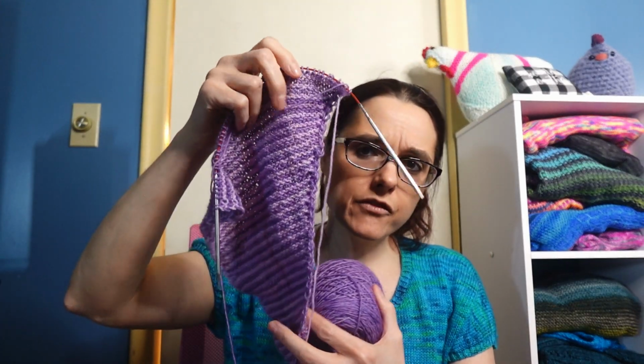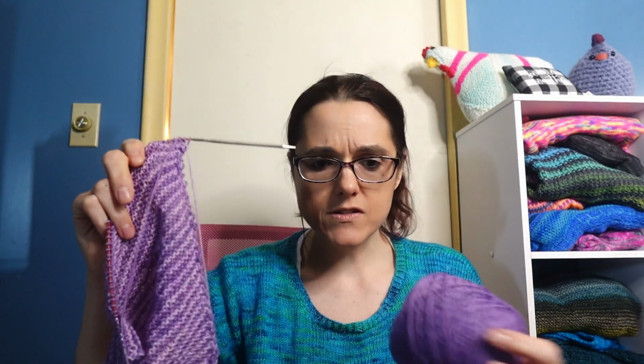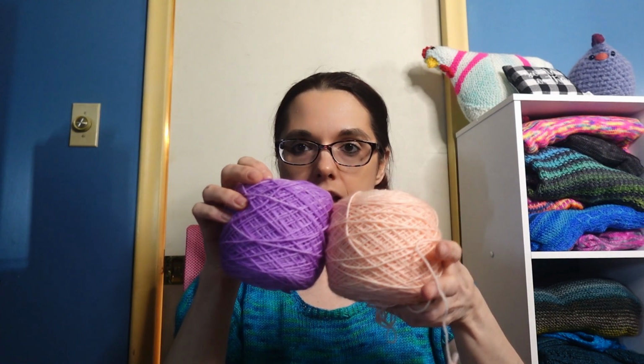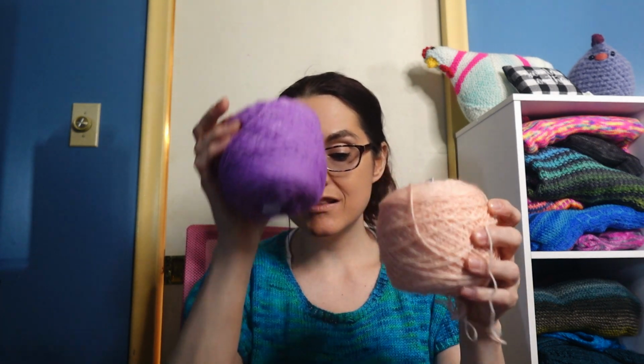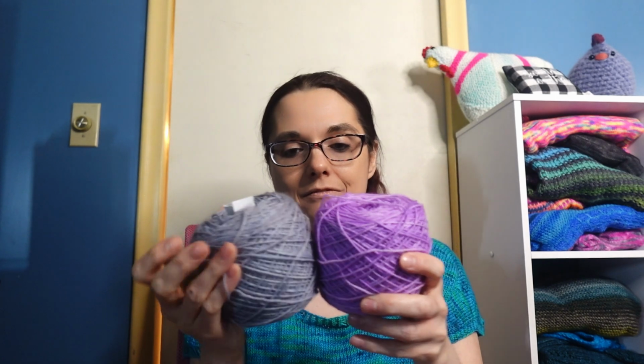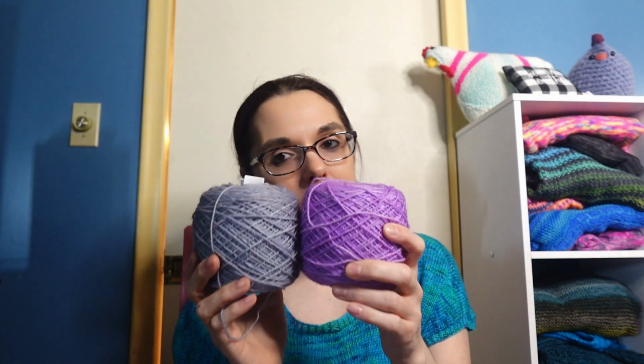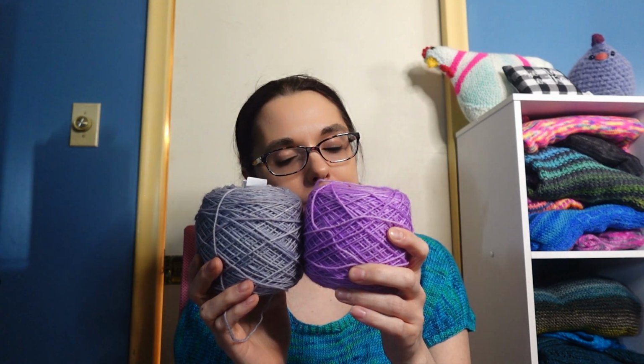And I feel like that kind of gave it a really soft look. And I like that look, especially with the colors that I'm using, and I will show you those. So I have this pink and this purple. This is a medium color purple. And then a gray. This gray is really pretty. Those two look great together. They would look awesome striped.